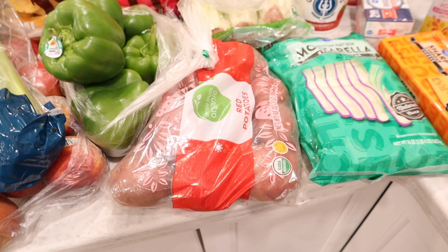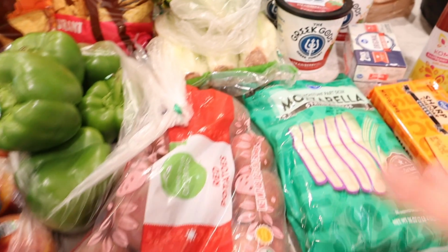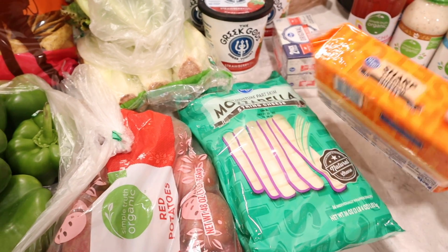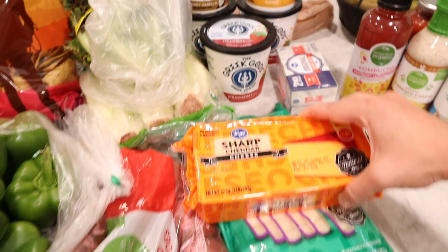I've been doing a lot of chicken in the crock pot, and then I cut up red potatoes and put some green beans in there. Really delicious and easy meal. And then a big bag of the string cheese because one of the boys' favorite snacks, and then they also just love to cut this up for a snack, or we put it on sandwiches, wraps.